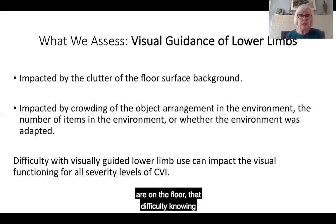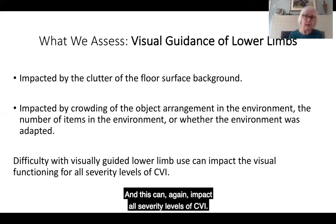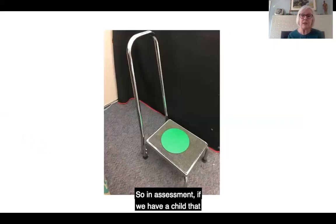That can be impacted by how many things are on the floor, that difficulty knowing where to put your foot. It can be impacted by the object arrangement. You know, is there a pathway for them to follow? Will that help them? The number of things in their environment and whether or not it's adapted. And this can, again, impact all severity levels of CVI.